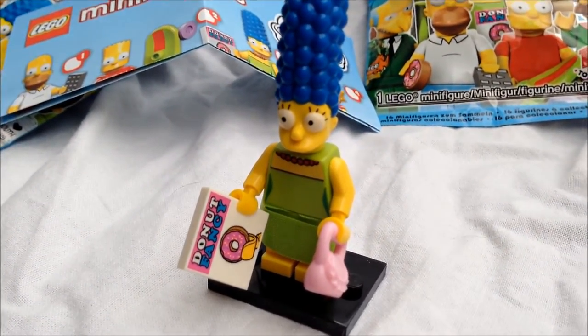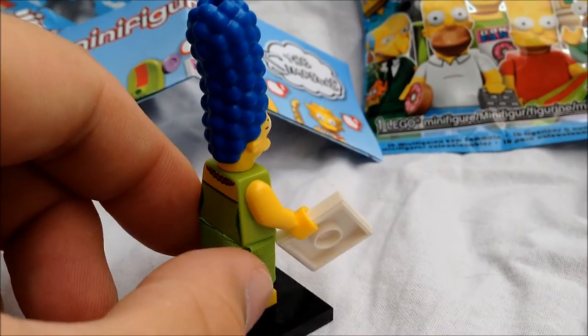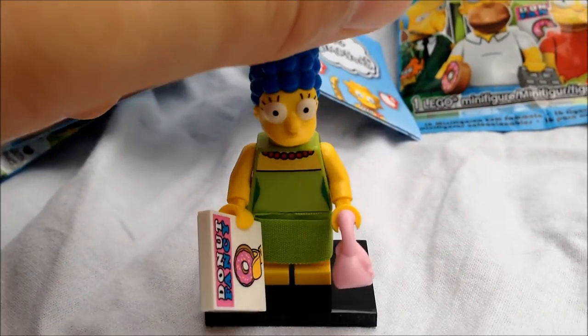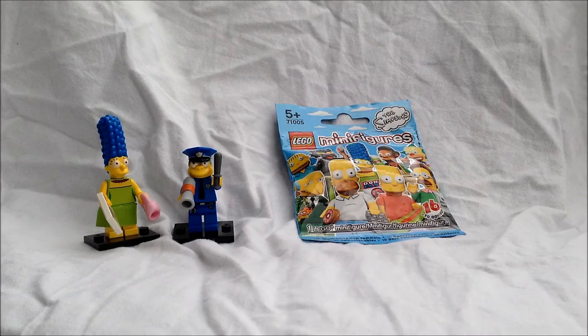Nice figure, got some nice little accessories. Some of the figures come with this sort of strange material that you have to wrap around them. I think they look better without it, to be honest, but yeah, there you go. So very pleased with those two because I haven't got either of those.